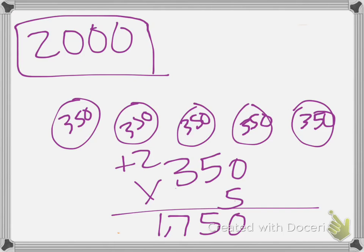B says, did you find the exact answer to solve the problem? Explain why or why not. We did find the exact answer. We took 350 and we multiplied it by 5, which got us the 1,750, and therefore we know we do not have enough box tops.